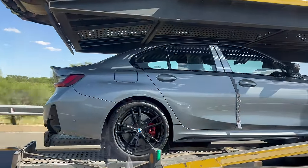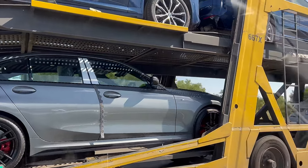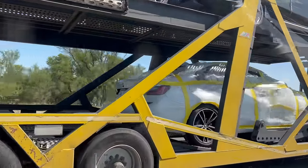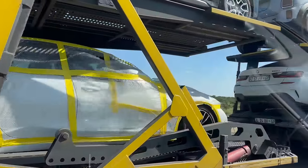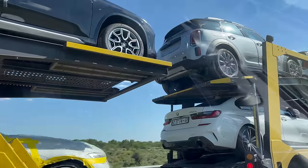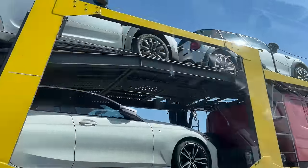It's a sign. Sign is over there. 320D. Mini Cooper in 2023.